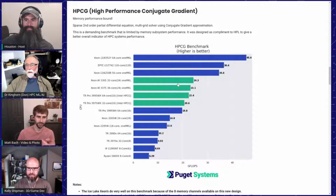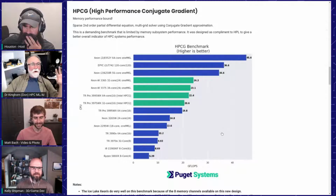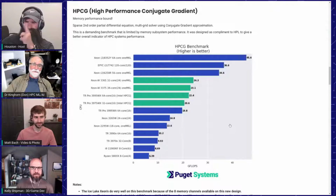I noticed on this that the Threadripper Pro 64 core versus the Threadripper 64 core, it's almost exactly double. Threadripper 64 is what, like fourth from the bottom there. And that's going from the 4 memory channels to the 8 memory channels. Yeah, makes sense. If you've got a memory bound application and you go for a high core count Threadripper Pro thinking you're going to get this great scalability on your parallel code, if it's memory bound, then it's just not good.